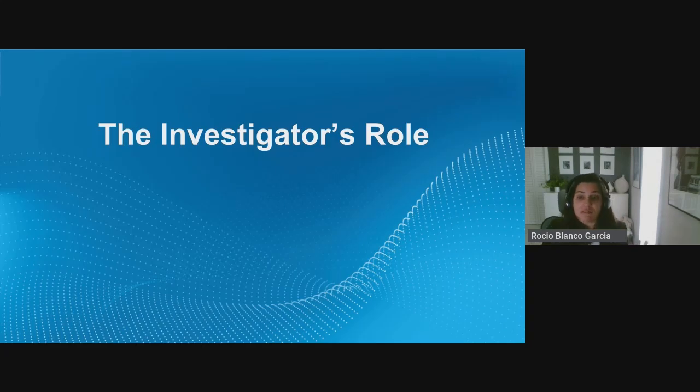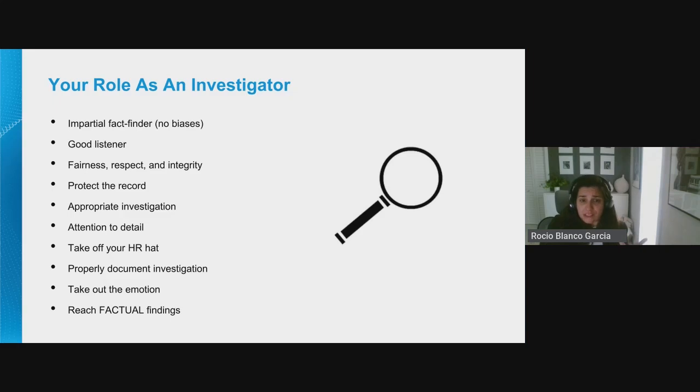But what is our expectation of the investigator? What do we think that the investigator needs to be doing? Well, the investigator, first and foremost, needs to be an impartial fact finder. We want to make sure that if somebody brings a complaint forward, we do not put a person in charge of the investigation that has some ties to one of the parties or that may have a vested interest in the outcome of the investigation. Impartiality is going to be key to avoid biases.